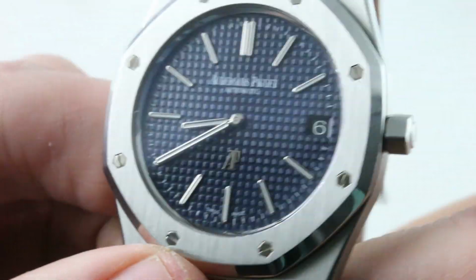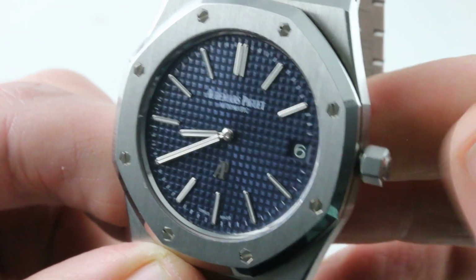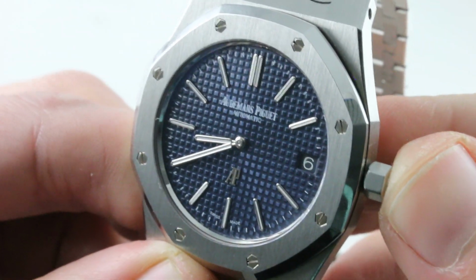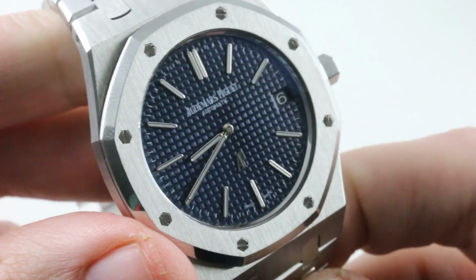Of course, it is a push-down crown, so you can pick it up just like that. While this watch is technically 50 meters water-resistant, I would not test the theory. So, let's start with the advantages of the original.